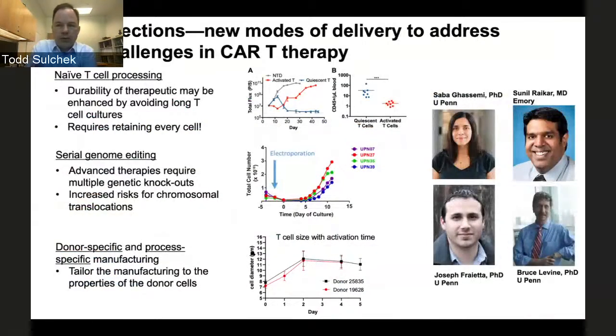In future directions with CAR T cells, we have a number of clinical collaborators and research scientists that we think could really improve the processing of CAR T cells. One of those is with the processing of naive T cells. So these are T cells that are not activated, that you don't expand. The benefit is that the quality of the cells can be much improved. The problem is every single cell counts, and so you don't want to lose any. And so we're working with University of Pennsylvania in order to be able to process these naive T cells.